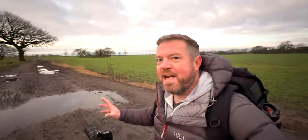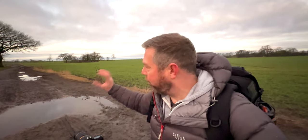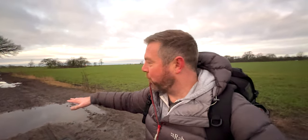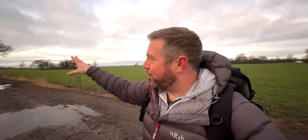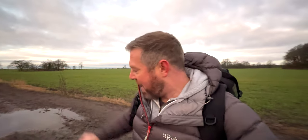So I'm currently trying to get an image of this tree here. I've found a puddle in the foreground, so I'm going to use that as a bit of interest and try and get a still reflection. There's absolutely no breeze at all at the moment, so the puddle almost acts like a mirror. So I'm focusing on the tree in the distance, the reflection in the puddle, and I'm using settings around a 30 second long exposure, f9, ISO 64. We'll take a look at that now.